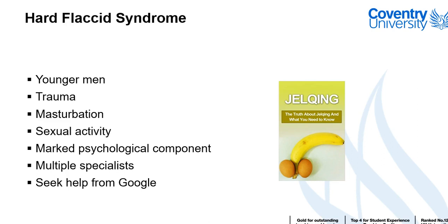So this tends to be the younger men, late teens, early mid-20s, late 20s. So they've had maybe some trauma. So that may be sports trauma. We have had people who've had maybe a blow to the groin, a kick to the groin. It may be that they've been doing a lot of masturbation. It's hard to know what a lot of masturbation is, but it's a lot. So it may be that they're masturbating multiple times a day, or they're masturbating for 4 or 5 hours. They're masturbating a lot. And social isolation may lead to a higher incidence of hard flaccid. Maybe that they've had some trauma with sexual activity with a partner. There is a marked psychological component. They've seen multiple specialists and they're seeking help from Google.